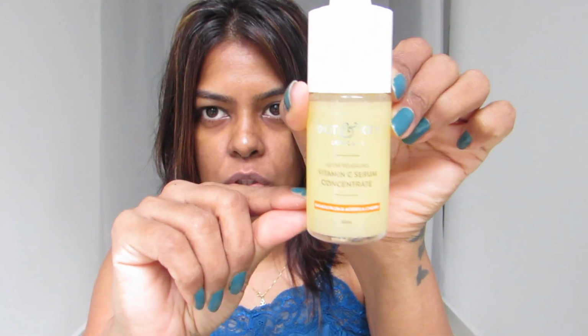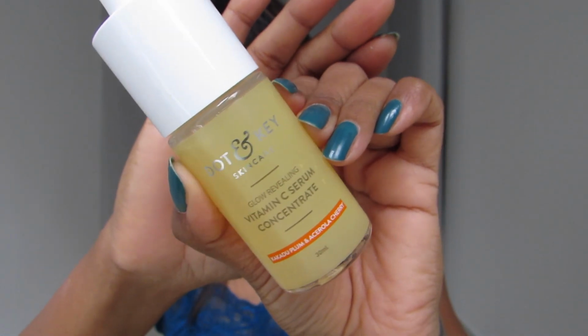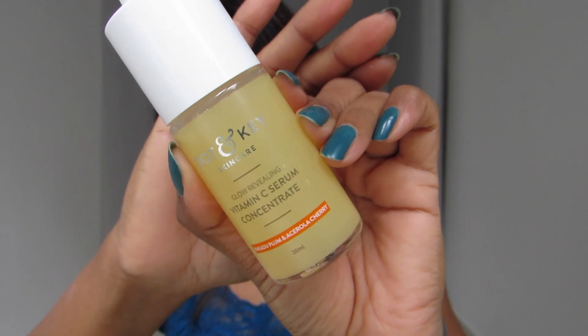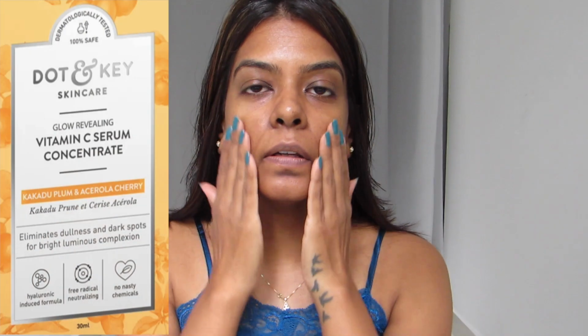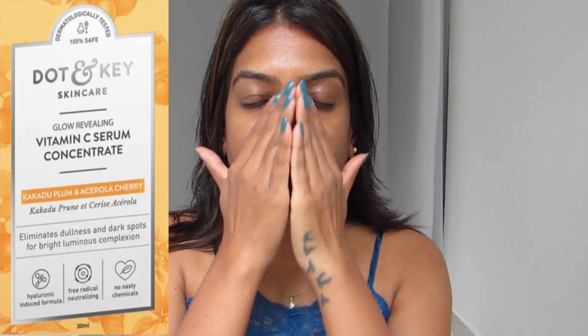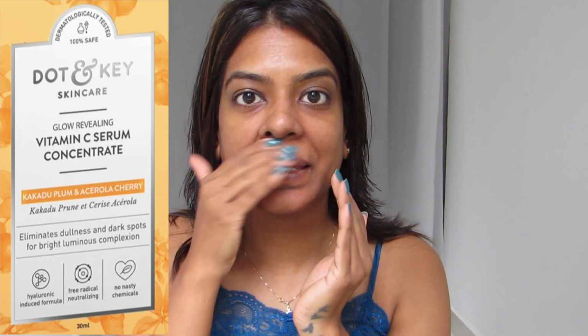Then I go in with the face serum, which I have been using for a long time, and it's already almost over, only this much is left. It's this one from Dot & Key. It's a vitamin C concentrate, which has pretty clean stuff in it. There are no chemicals in it. It feels really hydrated, and vitamin C helps with your dark spots. That is one main thing it does.